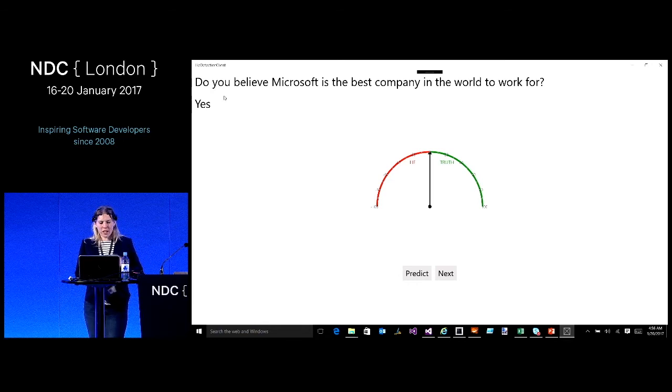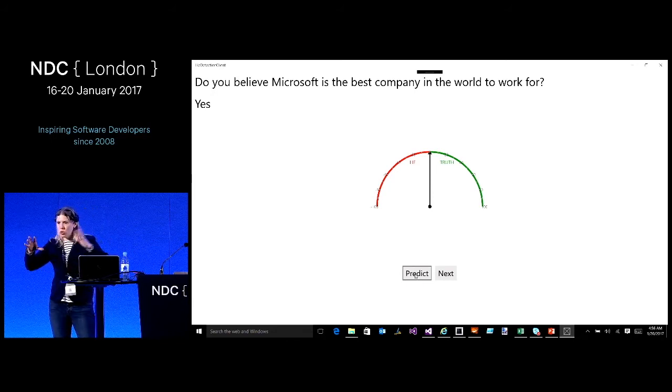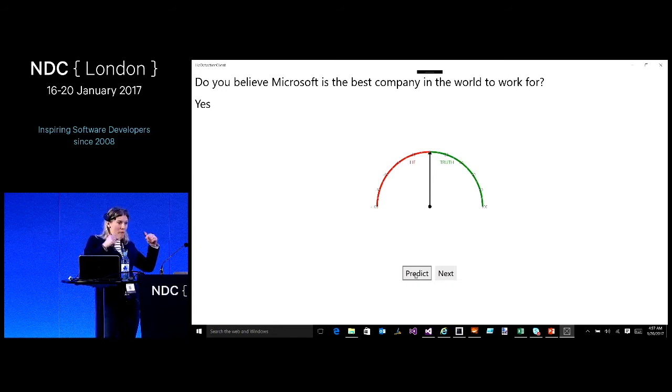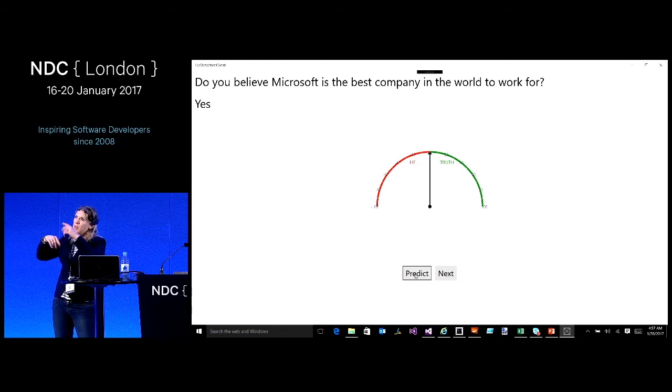Okay, so just to refresh you, the questions were, do you believe Microsoft is the best company in the world to work for? My manager said yes. And the algorithm that I built, what I actually did was I went into Azure Machine Learning, used a similar model, basically took the one that I built for my husband, then rejiggered it to put just my manager's data in it, his training and his desk data, so that this would be a model calibrated specifically to my manager's brain. And then I tested it, trained it, tuned it, and then published it.